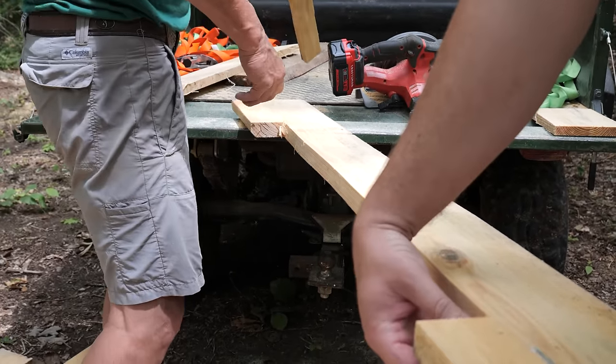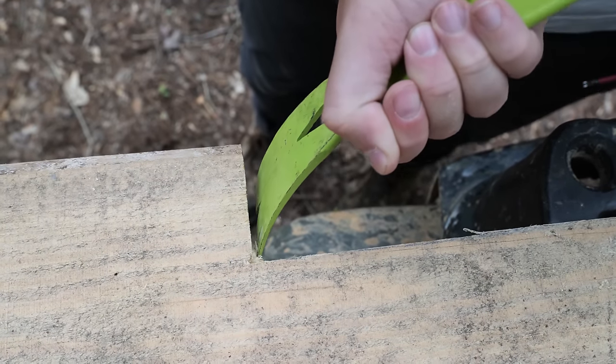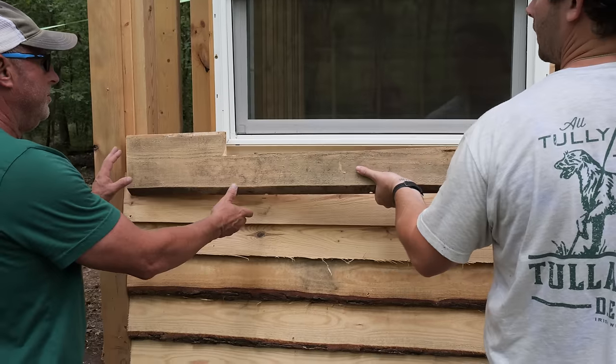Over the coming weeks, we worked tirelessly on the siding, rinsing and repeating the same process board by board until completion.